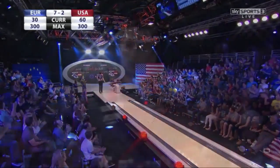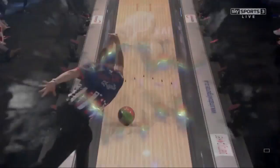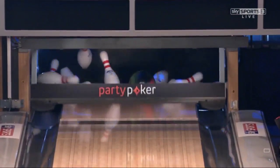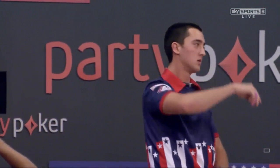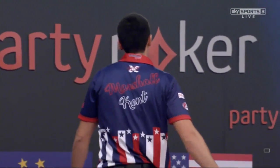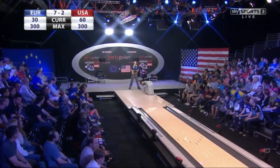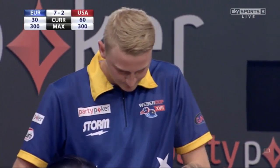A double from Marshall Kent, a high five from Carl Troop to boot as well. They know how much he's been struggling, Cass. This is the perfect start because he is going to have to be in tip-top form to take this point from Svensson. Absolutely is, and he's made the perfect start with 2 strikes, so he's 60 in the second frame. And Jesper will be playing catch-up as he's the second player to bowl.